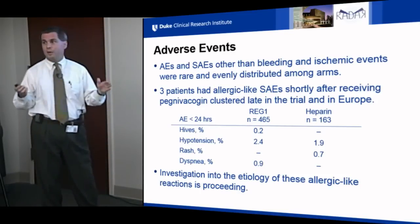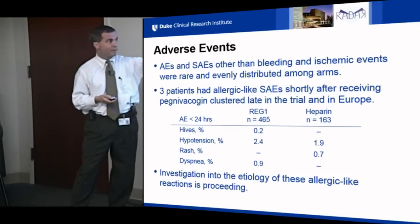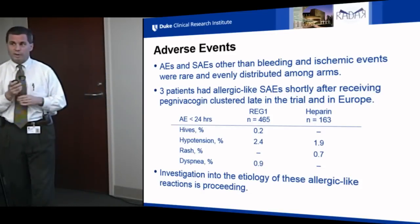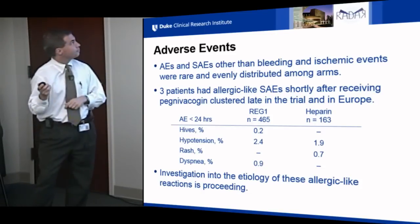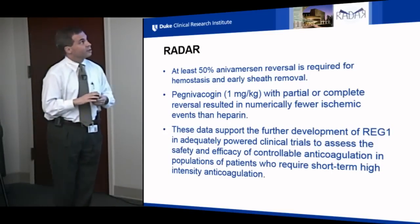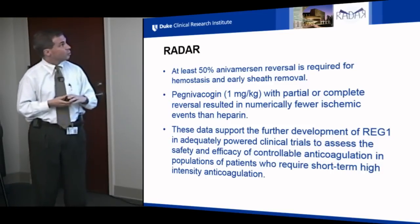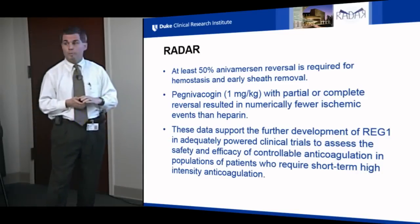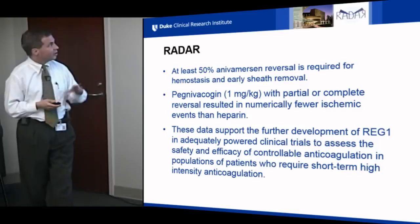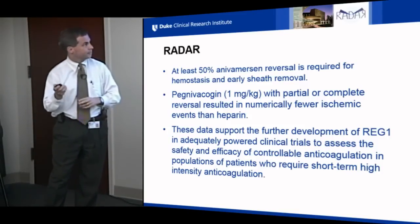And at that point, we had decided we learned what we needed to from the trial. We put enrollment on hold and did a number of other investigations into the etiology of these allergic events, which you will hear a lot more about from Tom. So we concluded that at least 50% anevomersine reversal was required for hemostasis in the early sheath removal, that pegnivocogen with partial or complete reversal resulted in numerically fewer ischemic events, not definitive by any means, and that these data supported doing an adequately controlled clinical trial.